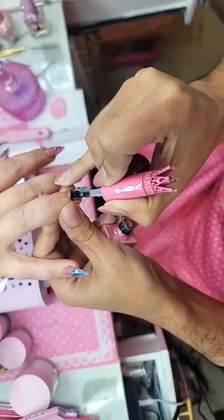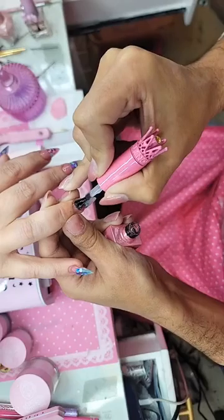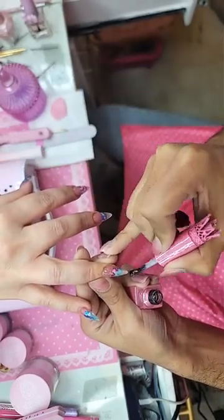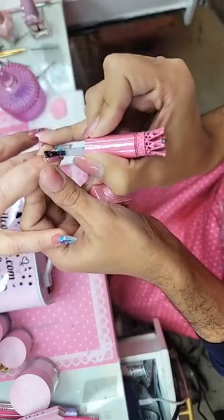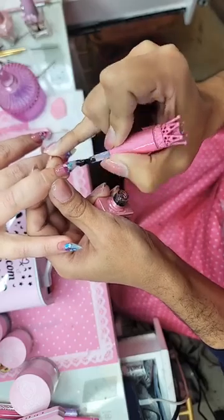Is Queen Gel very thick? It is a medium to thicker viscosity, so it's in between our two thick gels. So it's thicker than Wonder Gel, but thinner than Dom Top. Dom Top is our thickest semi-hard gel top coat, but this one is a fully hard gel top coat, so this will not soak off.